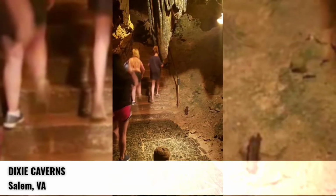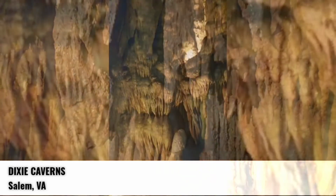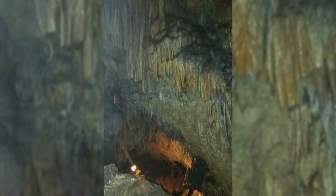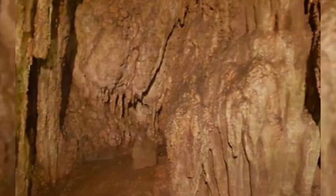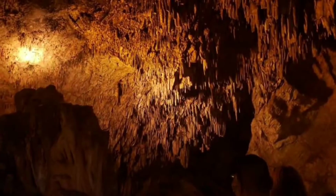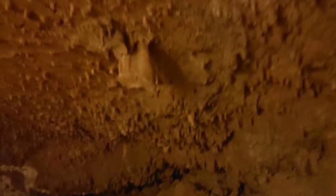After landing and visiting with some family, we made our first initial trip to the Dixie Caverns in Salem. As the story goes, back in, I believe they said 1923, a couple of brothers were walking their dog when their dog fell through a hole in the mountain. When they lowered a rope and went down to rescue their dog, they discovered these caverns.